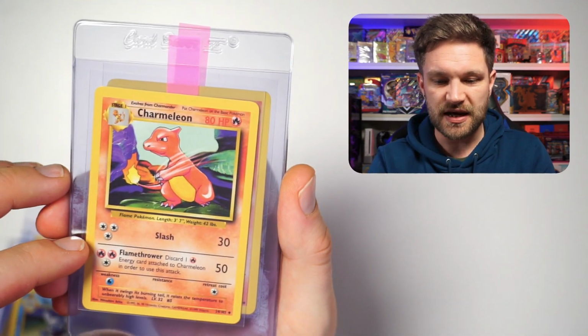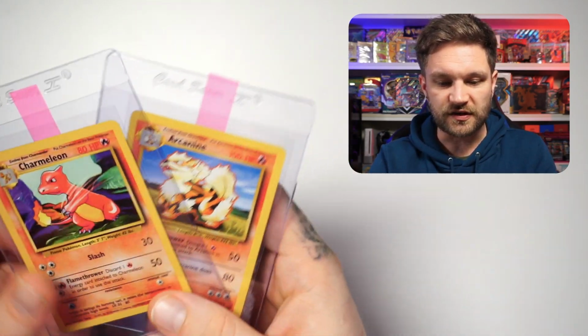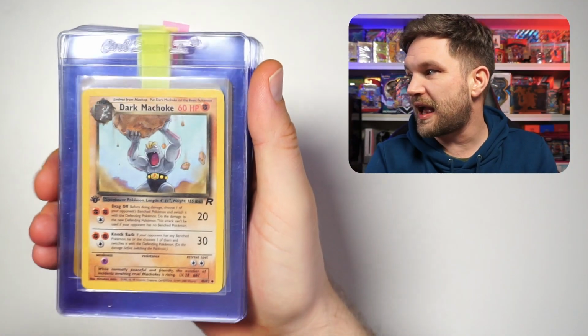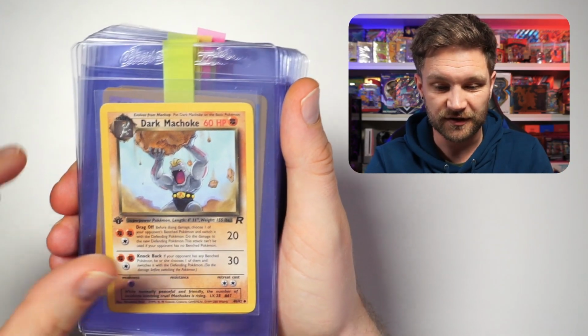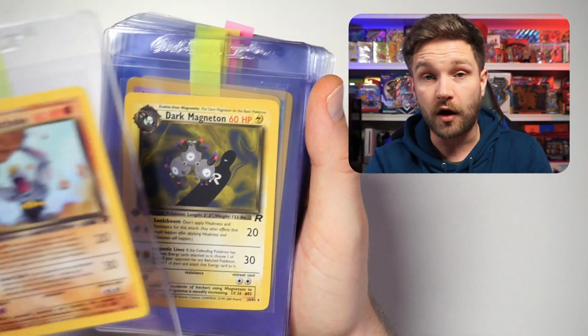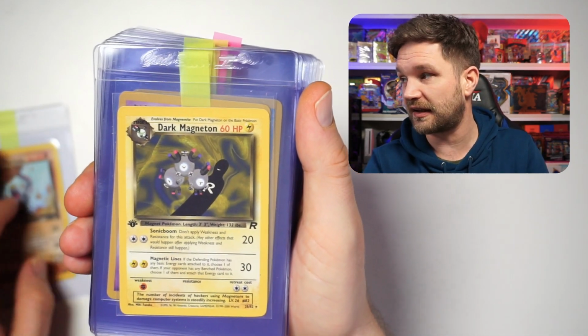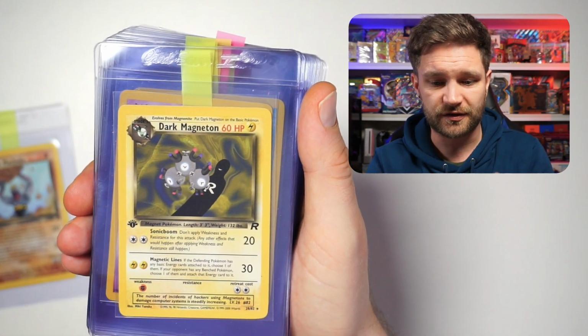We have a Charmeleon here. Again, awesome. And then the Arcanine. Just classic cards, these that we're sending off. Don't you worry, we're getting into some big cards soon. Up next, we have the Rocket set. This has a ton of first edition cards in it. Condition's amazing. The Rocket is actually one of my favorite sets, one of my all-time favorite sets. I wonder how many of you agree with me, actually. Does anyone else think Rocket is just a really cool set?